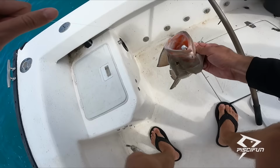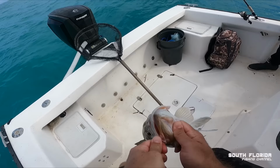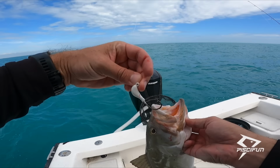That's the oddest looking red. I mean, he's a red, but he looks dark. Yeah, he kind of looks like a black grouper almost. For a second, I thought he was. I thought I saw his fins. Unless... No, he's a red. Oh, got the hook out. Wow. On the lip candy jig. They never fail, baby. Boom.